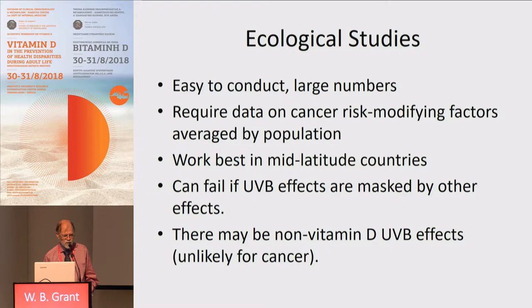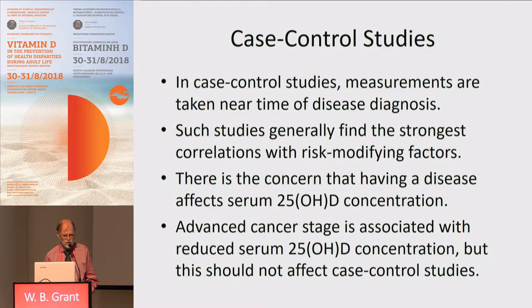One concern is that there might be non-vitamin D UVB effects. I think this is very unlikely for cancer, and if there were, the mechanisms have not been identified. In the case control studies, measurements are taken near time of disease diagnosis. Such studies generally find the strongest correlations with risk modifying factors, whether it be diet or vitamin D or anything else. There is some concern that having a disease affects serum 25-hydroxy vitamin D concentration. This has been shown this morning to be important for inflammatory diseases, but I don't think that cancer results in systemic inflammation, so I don't think that's a factor here.